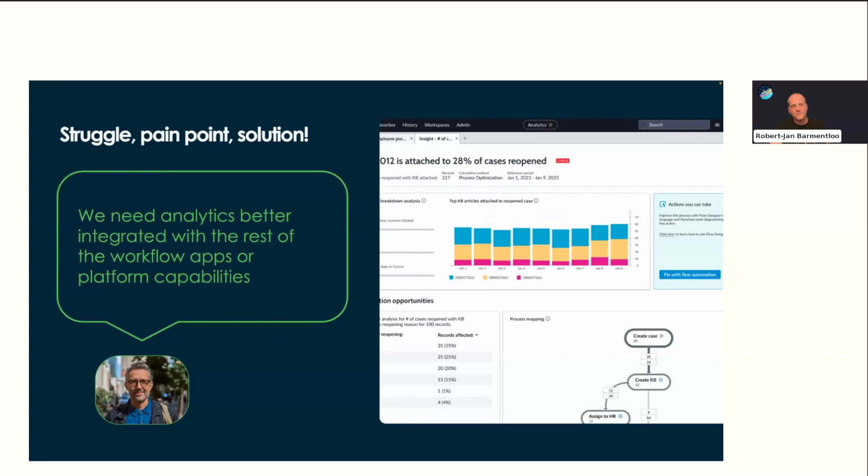This one, we heard analytics needs to be better integrated, better infused with the rest of the platform. It felt too disjointed. Even to learn something about your data, you needed to go to a different place. So I talked a lot about that being disjointed and isolated. It feels like separate apps per data source that didn't really connect with the rest of the platform. Now that is something that we're really solving with this.